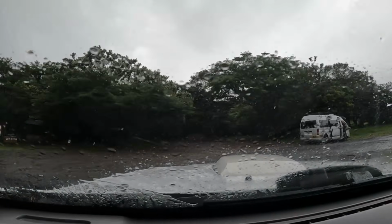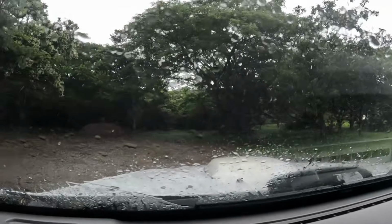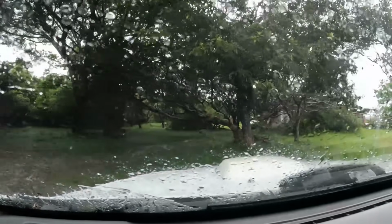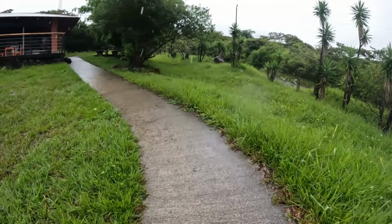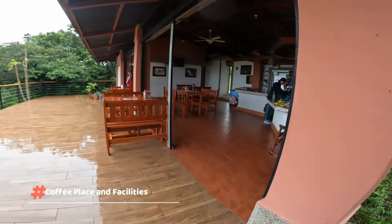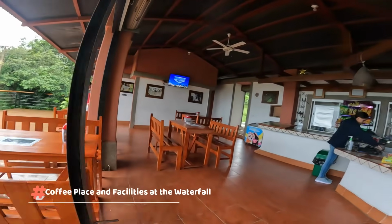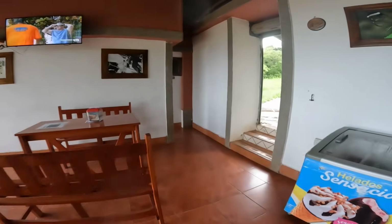Also, if you need facilities, make sure you use facilities at the Adventure Center because they are way better. They have running water at the Adventure Center. Whereas if you go directly to the waterfall, there is also a little coffee place where they have bathrooms where you can change. But sometimes, because it's far up the mountain, there is no water in the bathrooms, or sometimes they don't work well. So I would definitely recommend you stop at the Adventure Center to get your wristbands and use facilities if you need.